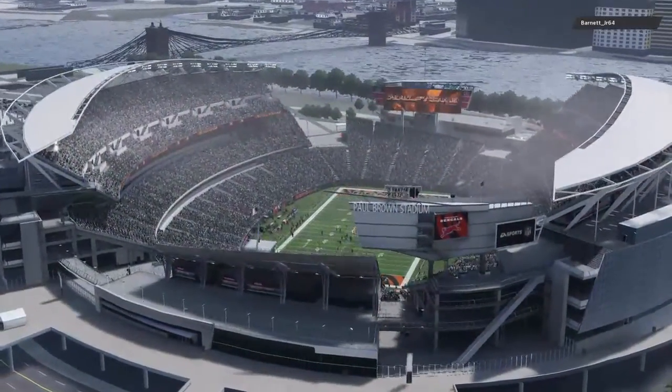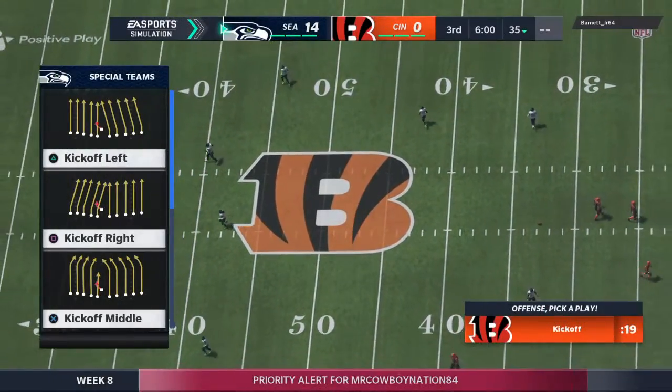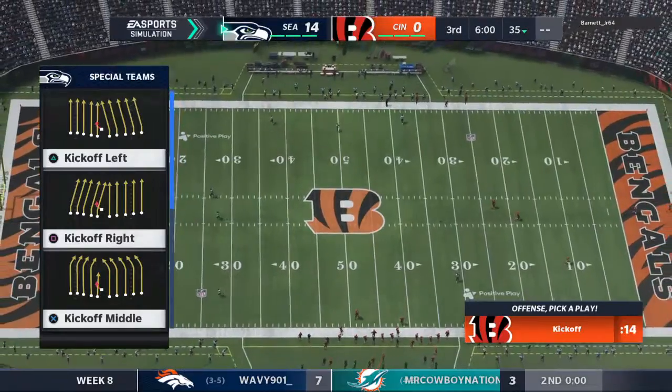So we come upon halftime with our score 14-0 as we send you down to Orlando, where Jonathan Coachman has our EA Sports halftime report. Coach.